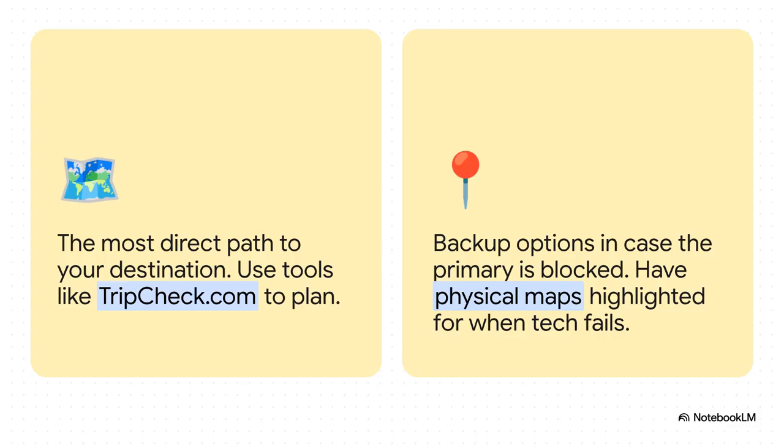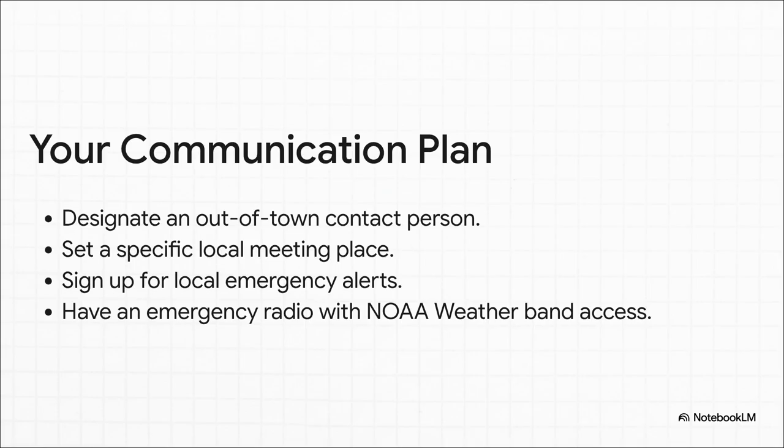Your GPS and your cell service can, and often do, fail in a major emergency. Communication is everything. If you get separated, what's the plan? And you have to be specific. Don't just say the park, say the swing set at the park. Who do you call? Well, an out-of-town contact is usually best, because local phone lines can get completely jammed. This comms plan is basically your family's lifeline.